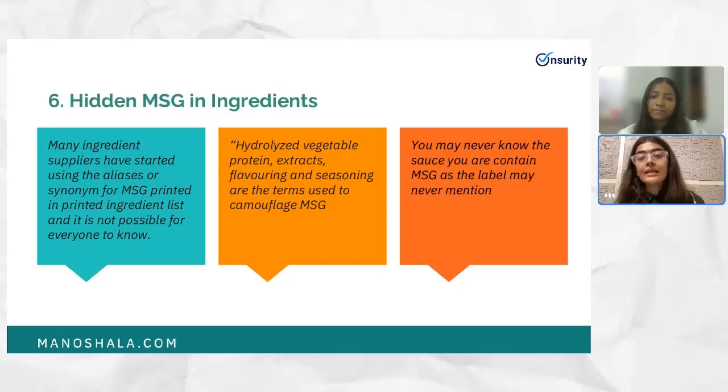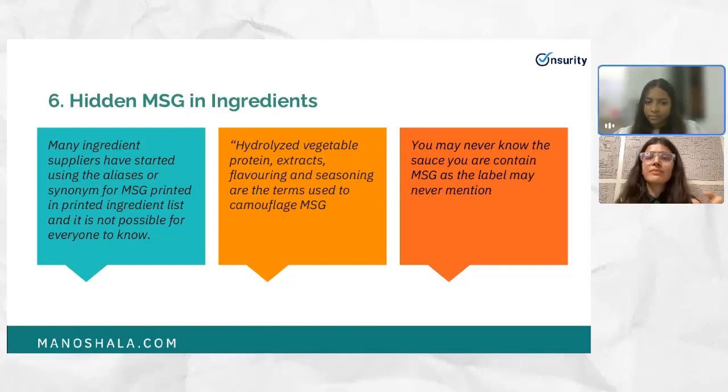In the ingredients as well, this is the one thing we will not be able to realize. If we check the ingredients, it will be hidden somewhere, and some brands mention MSG in the form of a code. We will not be able to search every code, because in processed food there are lots of codes in the ingredients. We cannot search every single thing, but one thing you can make sure of is that most of the MSG is there in most of the noodles.